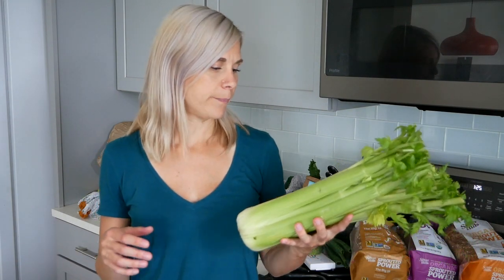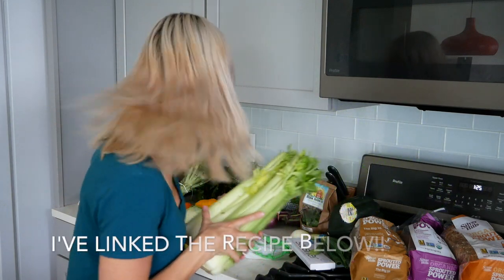But there are some times where, holy crap, it's intense, but the benefit to that is you know it's doing so good to your body. So I buy celery to juice, but you can otherwise use it. Obviously, you can use it in soups and stews and all that too. Or another way that I like to use it is in my lentil sloppy joes, which is on my website.